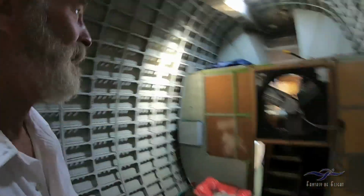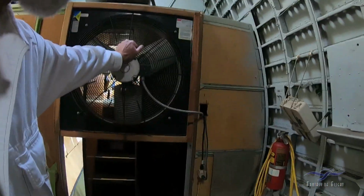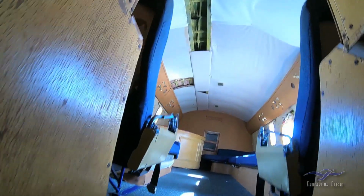I'm just saying. We used to have this open, not for tours, but open for people to come in at Fantasy of Flight. And we have a little bit of a fan here to keep the circulation going. Okay, we've got a little door back here where we can get out, a rear entrance. Okay, so now we're going up into the upper little deck here.